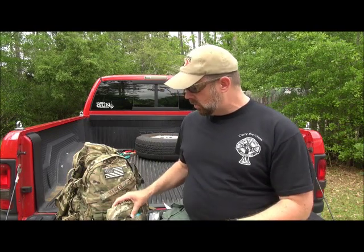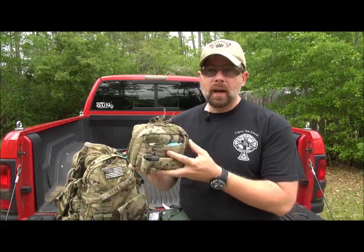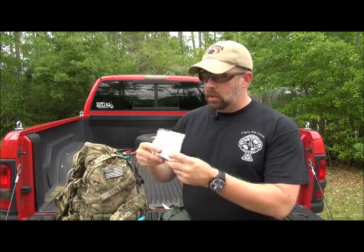Now, does buying the gear give you the skill? No. Buying the gear does not give you the skill. If you already have the skill and you're thinking, dude, I've got this big pack, but I don't carry it with me because I don't want to carry a big pack like this every time I go to the restaurant, the mall, shopping, what have you. I got you. The Pocket Lifesaver, something that's small enough to slip into a side cargo pocket.